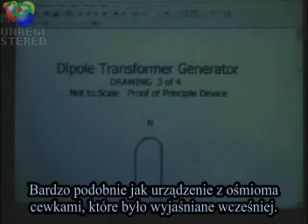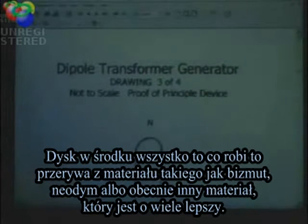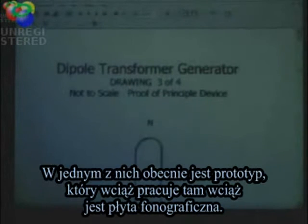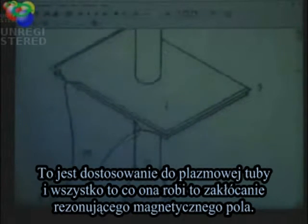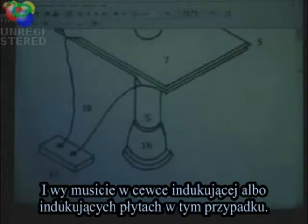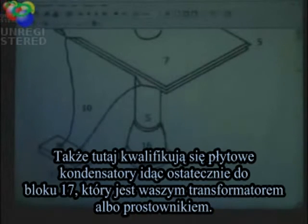Much like the 8-coil device that he was explaining earlier, the disc in the middle has just voids with a material like bismuth, neodymium, or another material that works even better, sprayed on something as simple as a plexiglass disc or a phonograph record. In one of the prototypes that he still has that's working, there's still a phonograph record in it. This is an assimilation of the plasma tube that is just disturbing the magnetic resonant field, and you have your inductor plates in this case, that also qualify as a plate capacitor, to 17, your terminal block, where you go to your transformer rectifier.